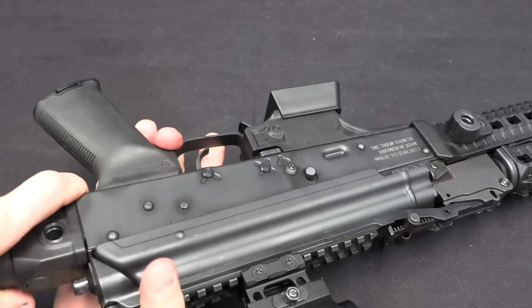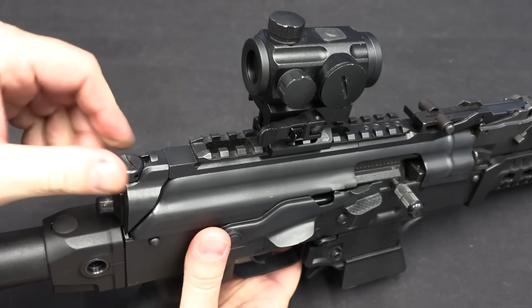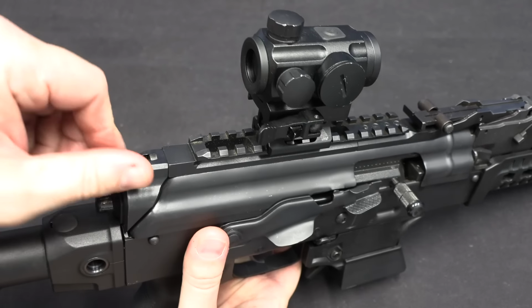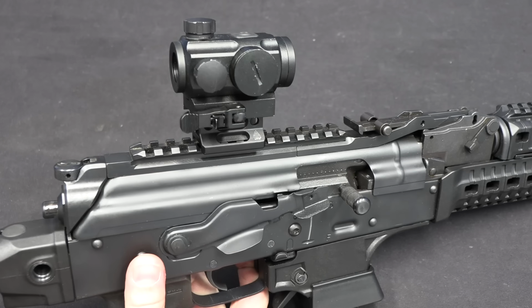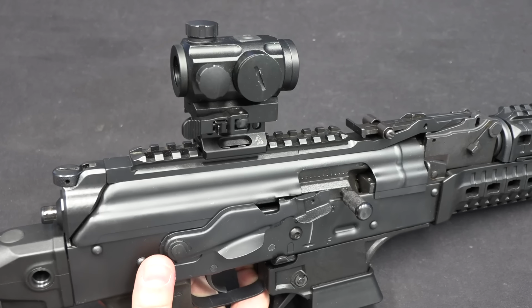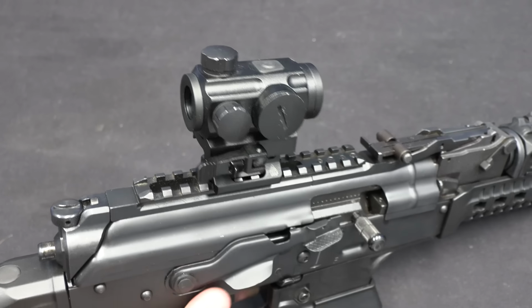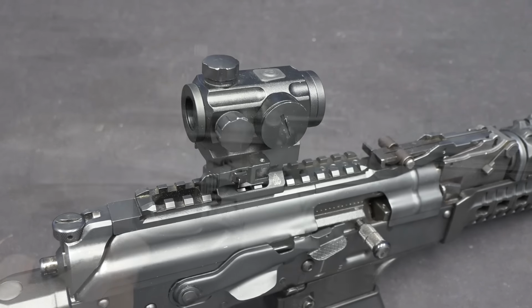Something extra that they added on. It adds cost, it adds complexity, it adds weight. And to my mind, honestly, I think the original rail is just fine. A 9mm AK to me doesn't need, I don't need to put a massively heavy, super precise optic on it. A red dot is going to be just fine. And I think that standard rail is perfectly acceptable for a regular red dot.